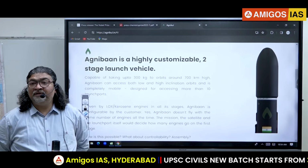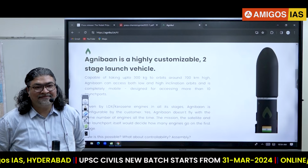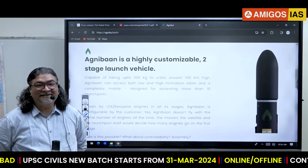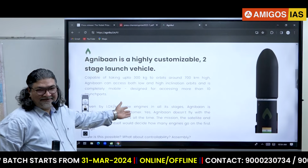Normally we have been talking about PSLV, Polar Satellite Launch Vehicle, GSLV. But now private companies are coming up. You can say this is our SpaceX. Like, this is India's SpaceX. You know SpaceX, Elon Musk? This is our SpaceX. Same to same.